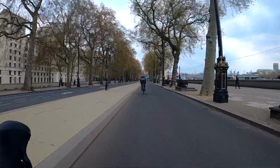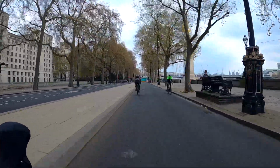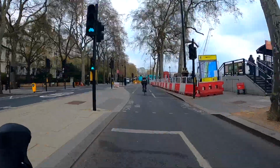It was put in by Boris Johnson when he was mayor in his second term, and it basically runs all the way down the embankment, and we're going to be substantially following this most of the way, and also some of the other cycleways that it leads on to today.